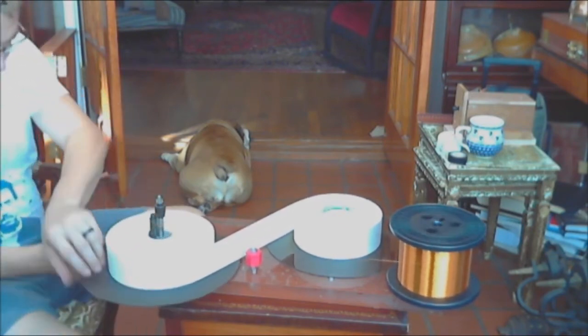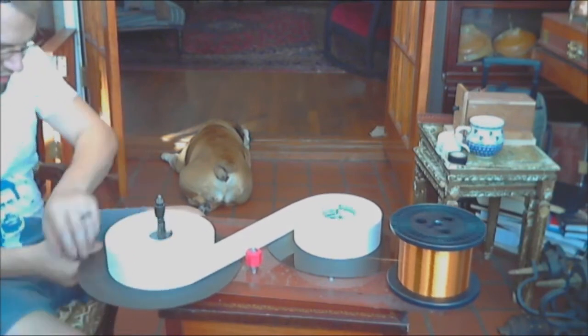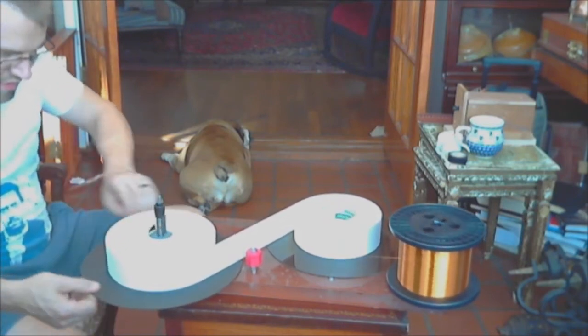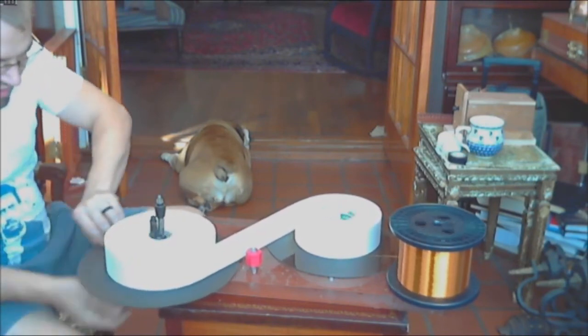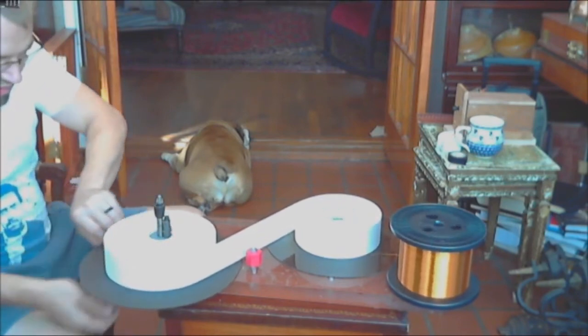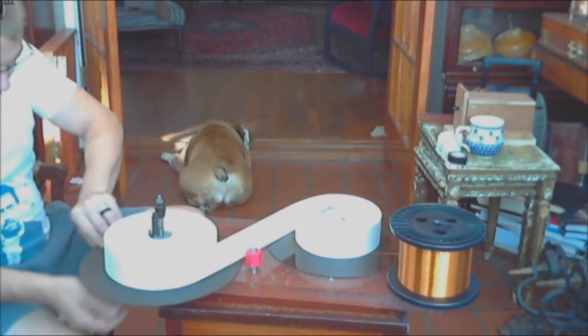And that's something classic Tesla was doing in his lectures to show artificial lighting. Not the most practical lighting, but you know, Tesla wasn't always looking for practical commercial things. Just showing, you know, the wide variety of things you can do with high frequency.